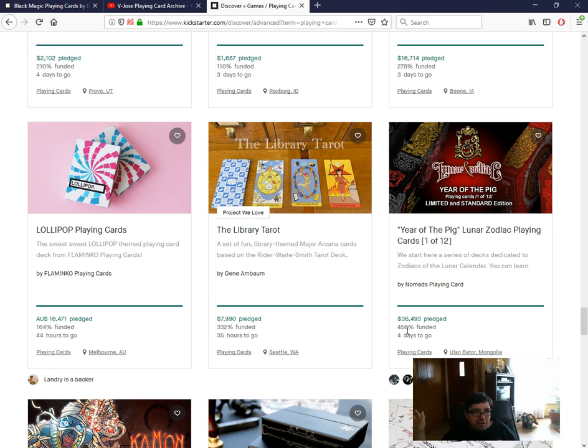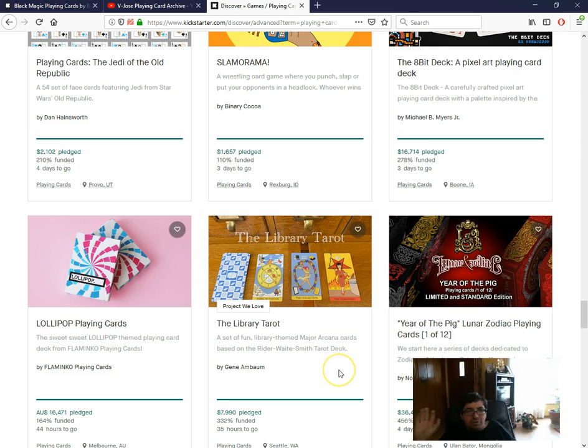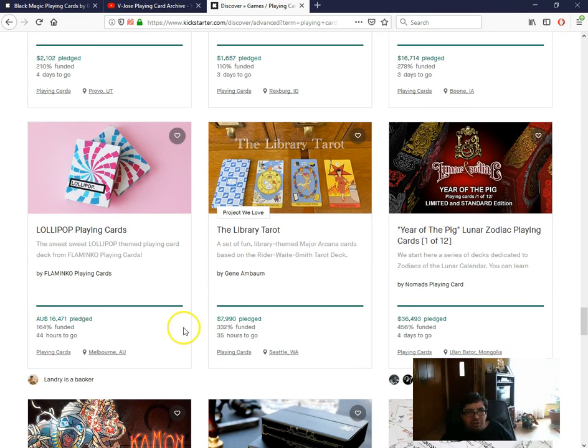I'm always sighing because it's all these companies, all these projects, it's like this playing cards by this playing cards. It's just a lot to say. Like, they could come up with a better name. You don't have to have playing cards in your company name. Just saying. Anyways, that one is funded, 44 hours to go.